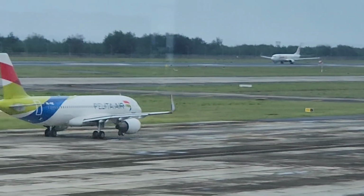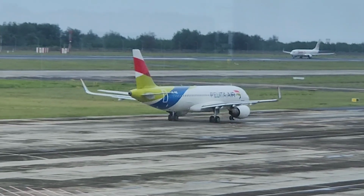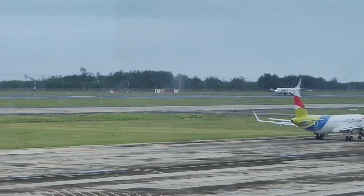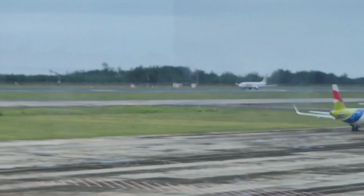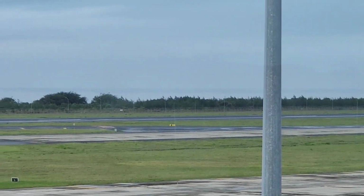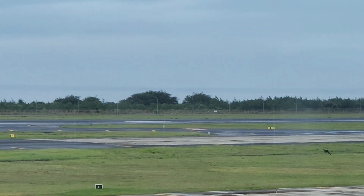So this is actually the newest airport that is 1 hour away from Yogyakarta, the city you have seen in my previous videos. And this airport has been built just next to the seaside, as you can see.